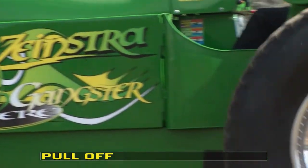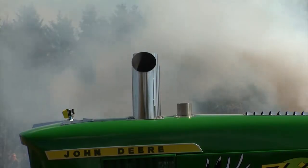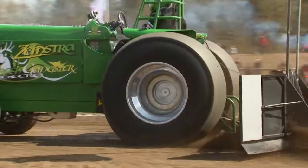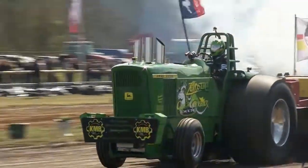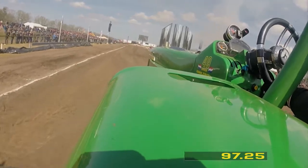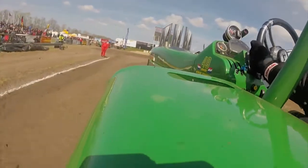First man to the track. This is Rowan Zeinstra with his Green Gangster Deere. Made a lovely run, probably the fastest full pull at the beginning of the class. Let's see what he can do and set a distance for the others to catch. Once again, lovely balance on the tractor. This looks like a nice run. I think he'll be happy with that. Distance of 97 metres and 25 centimetres. Nicely down the middle of the track there. I think that's going to take some catching.